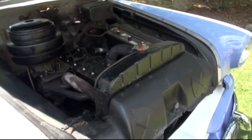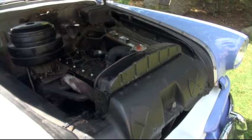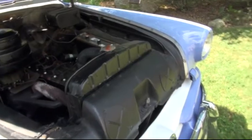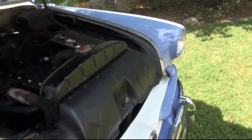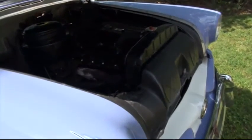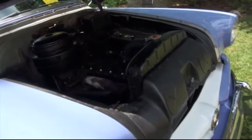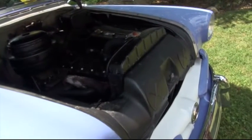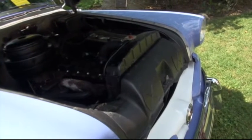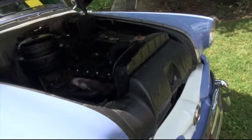Can you see in there? Is it too dark? Hold that closer, but don't hit your camera on the hood. Get back in case she jumps forward. Get your camera back. Get back, John. Pontiac, okay. Very solid. Carburetor's acting up. Good old carburetors. That's pretty.